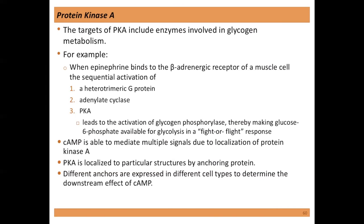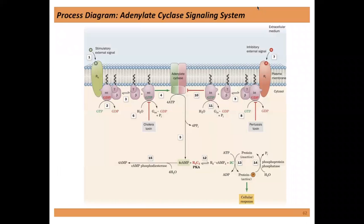Ultimately, what it does is activate glycogen phosphorylase, which makes glucose 6-phosphate, and that is what's used in glycolysis. We're not going to get much into metabolism. Actually, we're not going to get into metabolism at all. So there you go, there is an example of this. And if you want to see this in all its glory, there it is. Yay! There is a lot of complexity here. You can look at this in your book and they will talk about it.